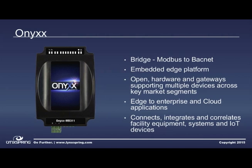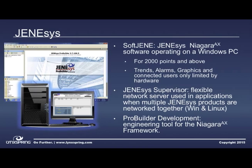For your customers that have a large number of points or a large number of users that want to log in and look at all of the information that's available, and the controller is just not enough, there's an opportunity to use some software that would only be limited by the hardware itself. So you can add lots of trends and alarms and graphics without fear of filling up the memory in your controller. And then of course the Genesis Supervisor product allows you to look at multiple controllers and gives you the ability to do that roll up with a large geographic area, maybe a campus or multiple site installation.